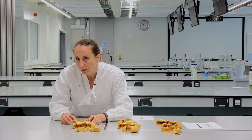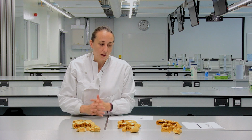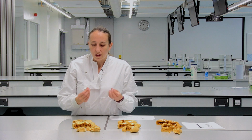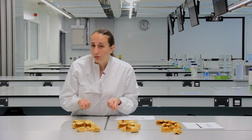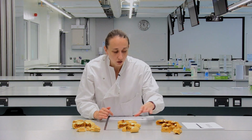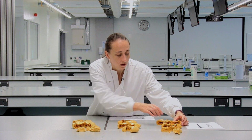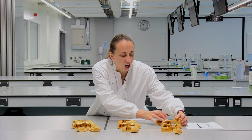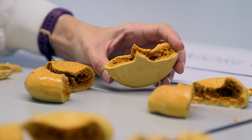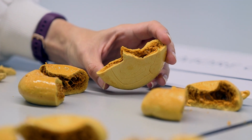But it's not just the bubbles that are affected by the cooling rate and the amount of gas. The cooling rate also affects the solid in between the bubbles. So one thing that we can see is that the faster the toffee cools, the glassier the toffee actually is. So the material in between the bubbles is kind of glassy.